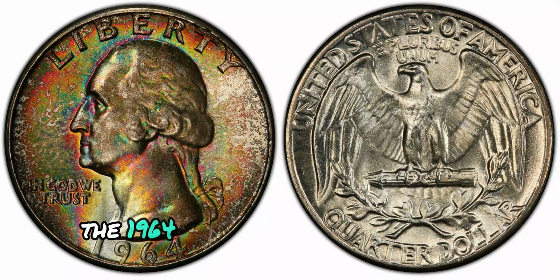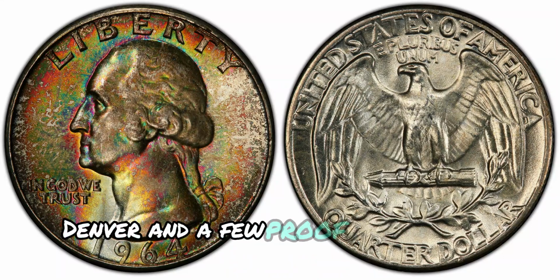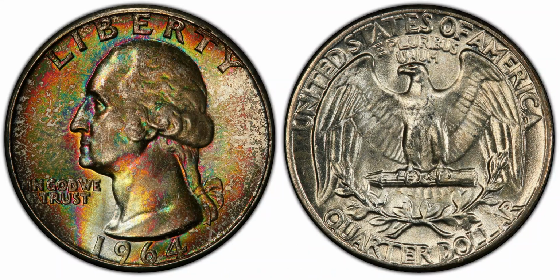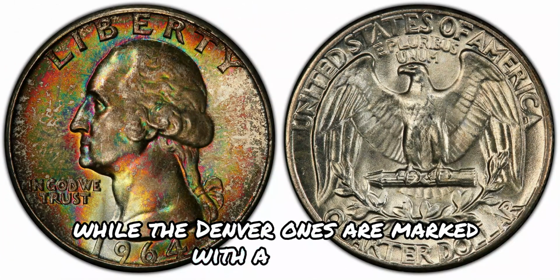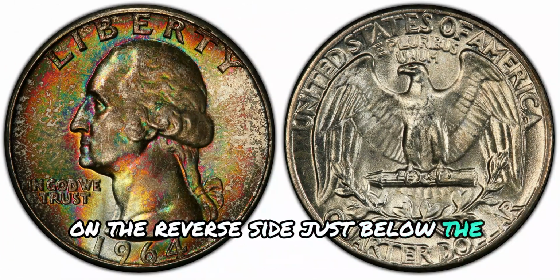The 1964 quarters were minted in 3 locations: Philadelphia, Denver, and a few proof coins in San Francisco. However, the Philadelphia quarters bear no mint mark, while the Denver ones are marked with a small D on the reverse side, just below the eagle.